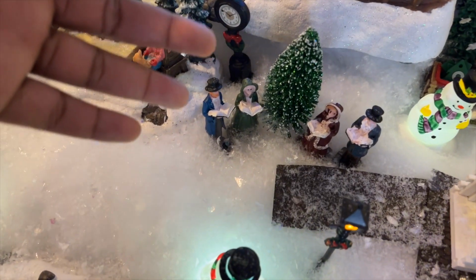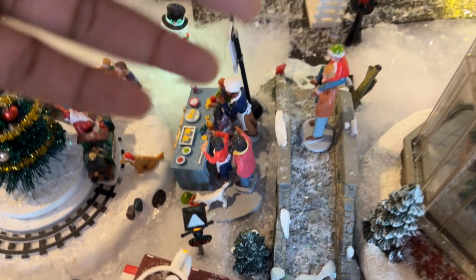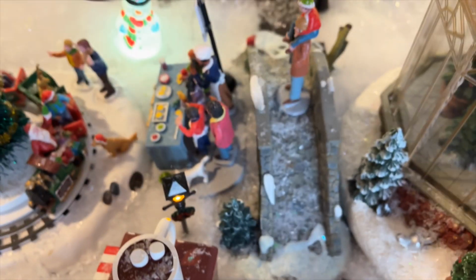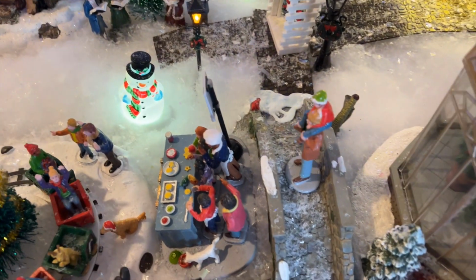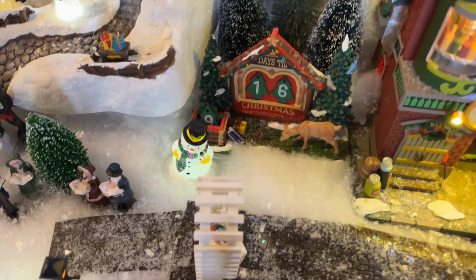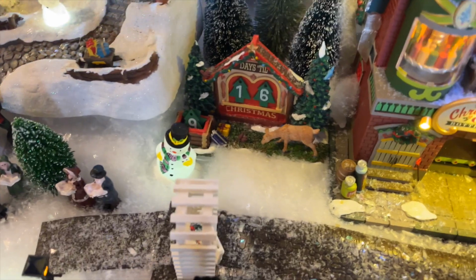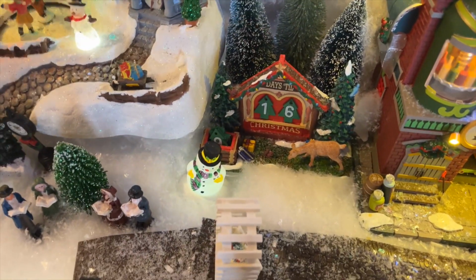We also added the Christmas carol, so you have the Christmas carol singers over here. Then this beautiful bridge that we got from Lemax this year, which I absolutely love, and it has the snow on it, blending right into our Christmas village. And then you have the person right there watching the whole park and the kid wanting to go and join the park. Lots of story there. We have the 16 days before Christmas that'll change every day, which is nice. You have the additional pieces here and the Christmas tree and reindeer.